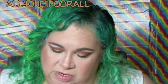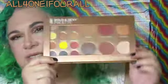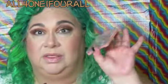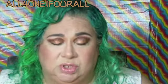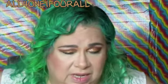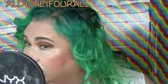I used this orange color, Get Cheeky, from the Bold and Sexy palette. And I used this highlighter, and OMG, I can't use orange highlighters. They're too dark. Like, maybe for the summer, maybe for the fall, but yeah, that highlighter makes me look like I have a sunburn rather than highlighting my face.